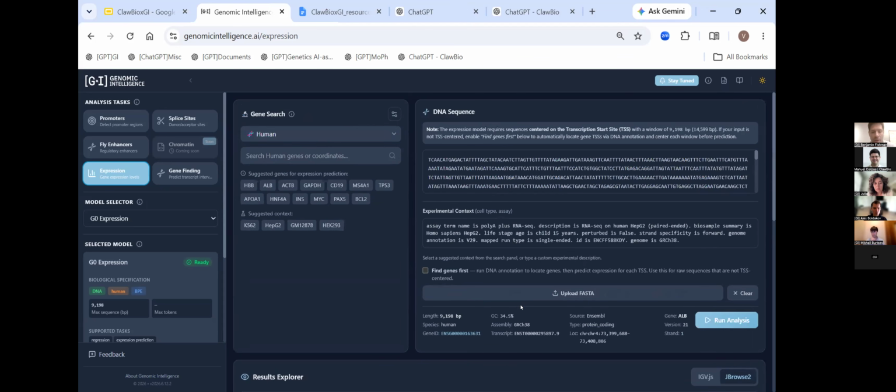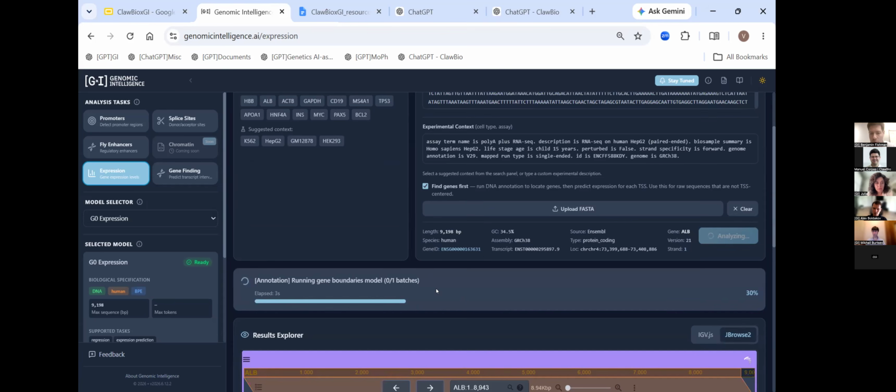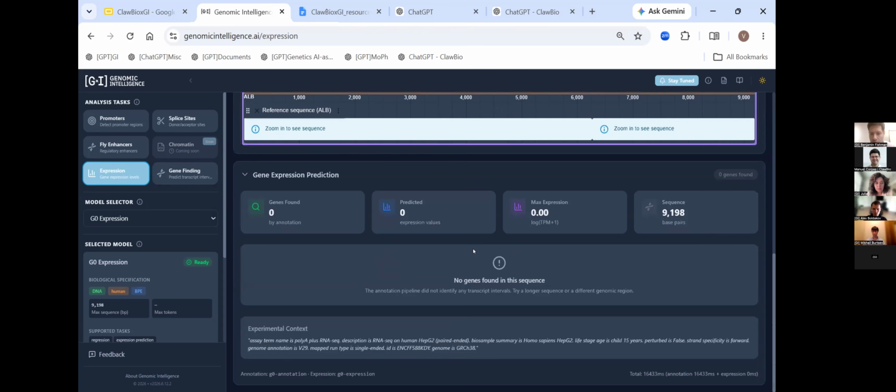And of course, we can combine models. If we have a model that can find where a gene starts, or find the complete sequence of the gene, like the next model, this one for gene finding, and we have a model that can predict how active it is in different cell contexts, we can combine these models and run an analysis where first we will search for genes in a sequence that we have provided. And second, for each gene that was found, we will estimate how active it is in a specified cell type. This will take a bit longer because we now need to make several rounds of predictions.